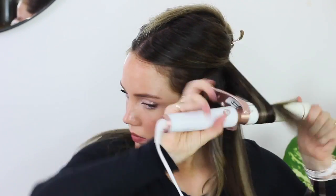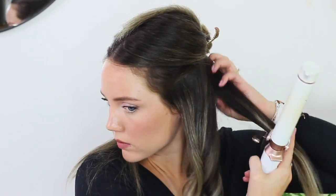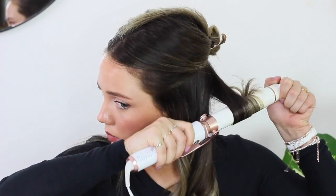All right, let's go on to styling my hair. So how I always curl my hair is pretty simple. I like to split my hair in half. Always around my face, I like to curl away from my face. And then with the rest of the curls on this side, I'm gonna be curling it towards my face just because I feel like it hugs my face and it kind of gives my hair a little bit more fullness. I don't know, that's just what I think. And then I just do the exact same thing on the other side.